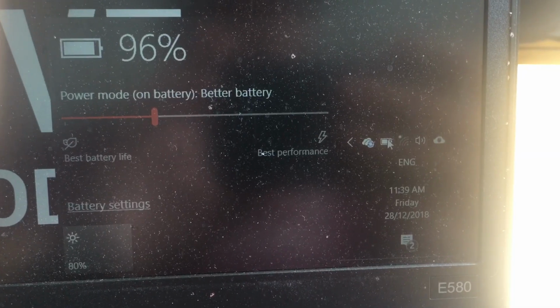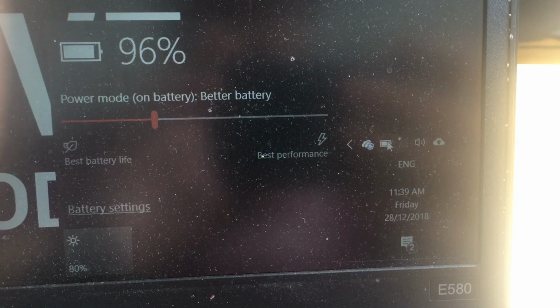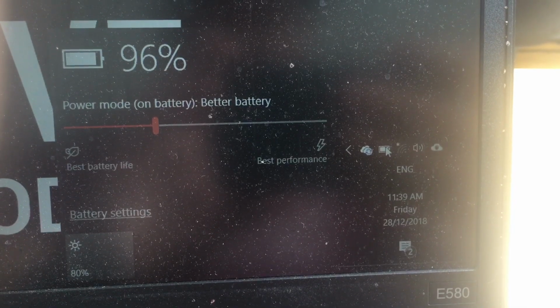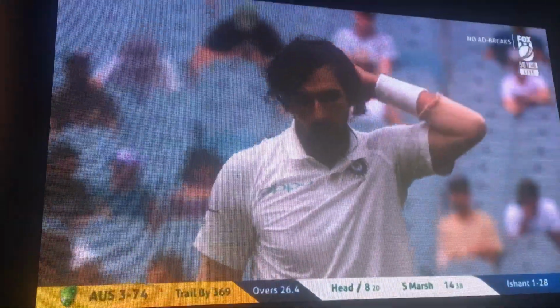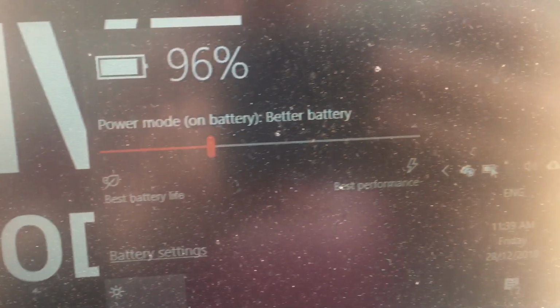So I've made it to my first venue and we have 96% of our battery. We've lost 2% somehow with it in the bag. And yes, my screen is shamefully dusty, but the good news is that we found a venue that has the Test cricket on live, so I can get to work and keep up with what's happening in the Boxing Day Test.